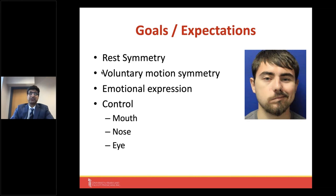So when encountering patients with facial paralysis, in addition to figuring out the etiology, we spend a lot of time figuring out how to make the face look and function better. Patients with facial paralysis have been found on numerous studies to have decreased quality of life, report higher rates of depression, and experience a lot of social isolation and stress related to their facial deficit. And so really, we are tasked with improving their facial function and their appearance, in the hopes to improve the quality of life.